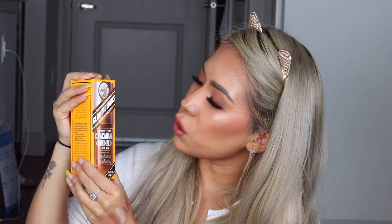And then the last item I got that I'm super excited to try. This is the Sol de Janeiro, but I used the Bum Bum Cream, don't know how to pronounce it. And now they came out with this tinted transfer resistant shimmer called Glowmotion.